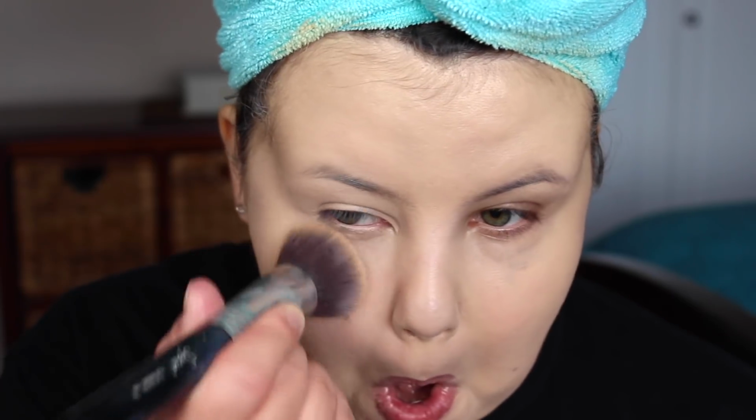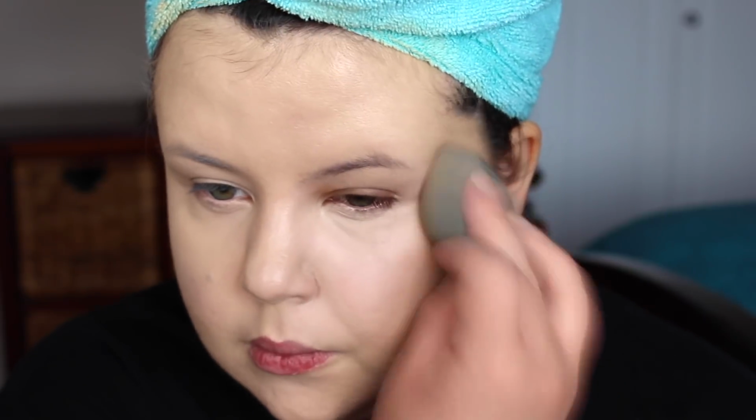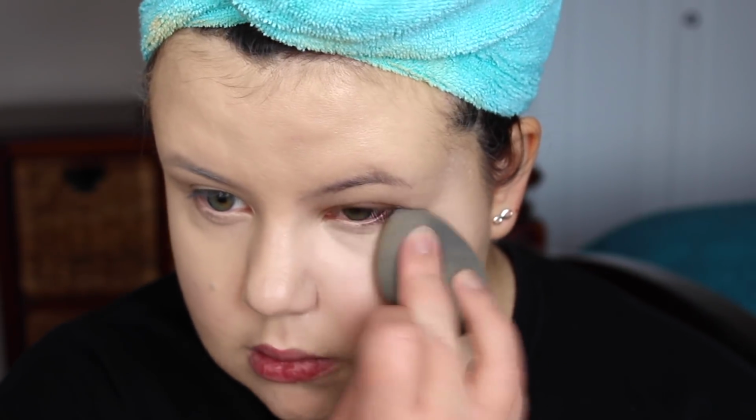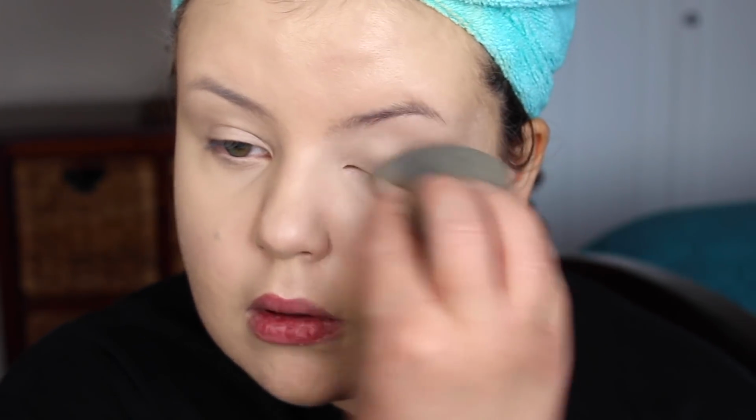I'm actually applying this with my Sigma F80. I discovered this by accident the other day because I couldn't find the brush that I usually use to set my eye area, so I just grabbed this in a moment of desperation, and it worked really well with these powders. It really does pack it on, but it gives your eye area such a smooth and even appearance. So if you have the NYX contour kit and you're not crazy about it, try it out this way. It seriously works so much better than using it with a fluffier brush.